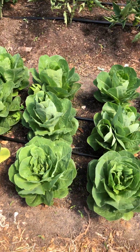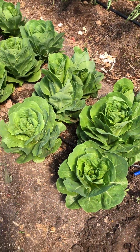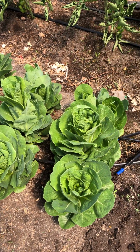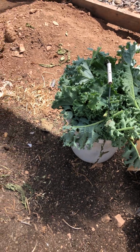And this is Paris lettuce. I guess the outsides are really tough, but the insides are nice and tender. So I guess that's what you cut out and eat. But there's my kale that I picked today. And yes, that is plum full.